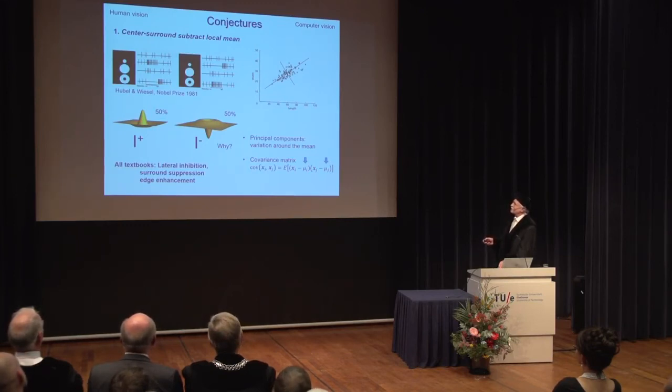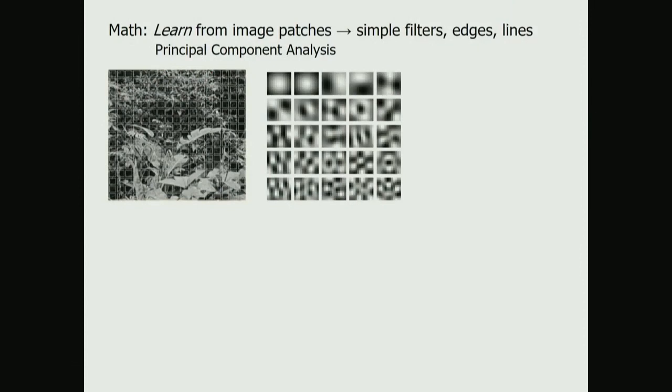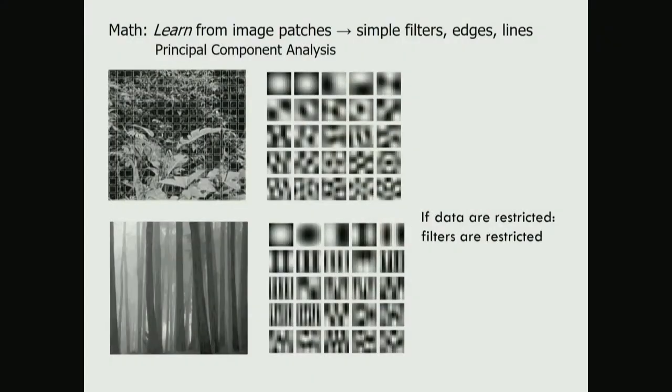We have 50% positive and 50% negative. And why do we have that? Well, let's first see some principal component analysis. You take some small areas from what the monkey has seen millions of years ago, what did he develop, and perfectly we see these first, second, etc., all these derivatives coming up. But if you teach the monkey something else, only vertical bars, what do you get? You get only horizontal derivatives.